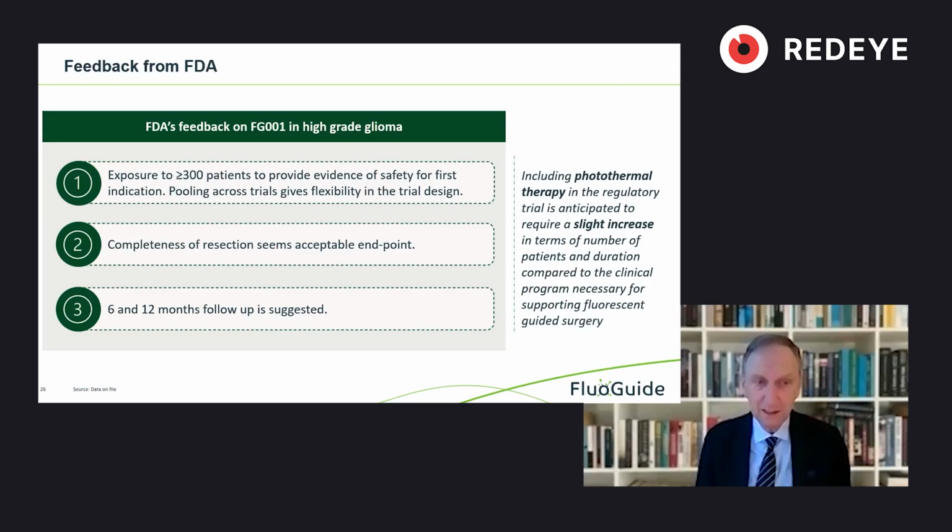Then we got a feedback that completeness of resection seems an acceptable endpoint. So basically you look at, did you leave anything behind? Did you get everything out? And do you, in a more complete way, do your surgery more complete when you're guided by the optical signal. And of course, this is very likely, or maybe you could say almost a no-brainer, in the way that, yes, we have proven we see more cancer tissue by turning on the fluorescent signal, and that is then removed. So this will also supposedly lead to the resection being more complete.